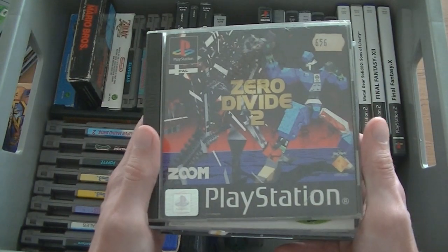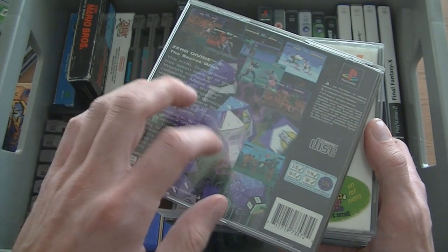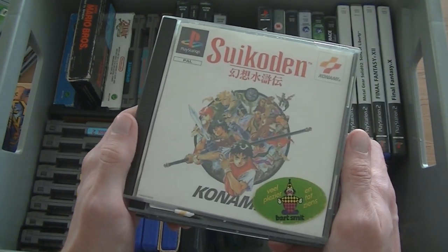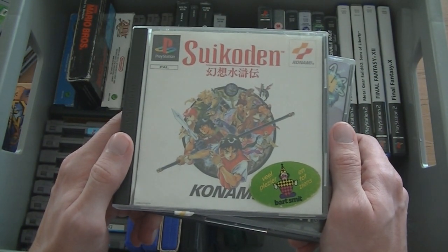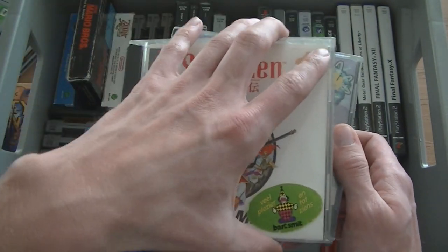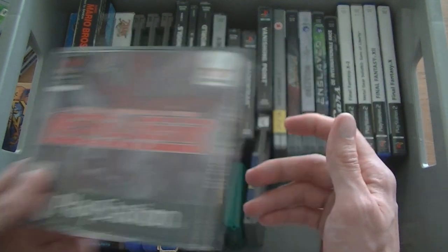Then for the PlayStation 1, Zero Divide 2, and I bought this because I thought I have it, but it's missing either the front or the back inlay, or at least something small. A voice in the back of my head said that. So I bought this for 5 euros, and just in case I do already have a complete copy, it's a spare one. This is a Suikoden, as you can see. I have 3 Suikodens in stock at the moment, and some guy wanted to upgrade his copy, which has a damaged manual, as you can see, to a nice mint copy from me, and he traded in something extra for that. Then Crash Bandicoot 3: Warped, Metal Gear Solid.